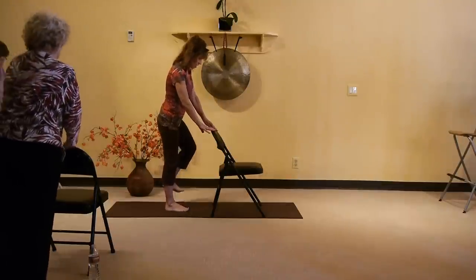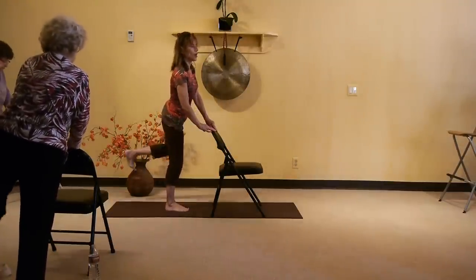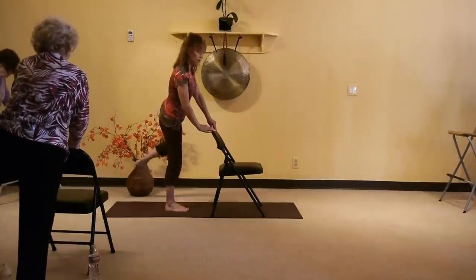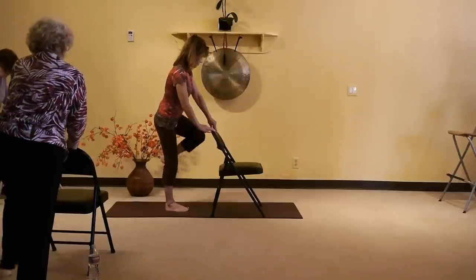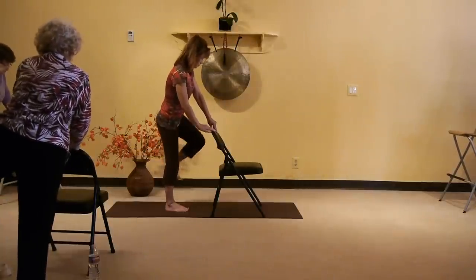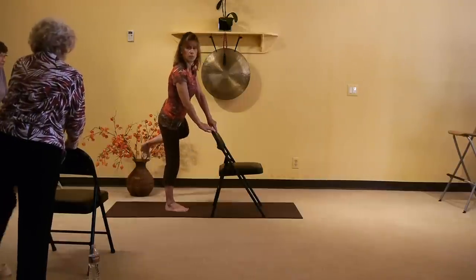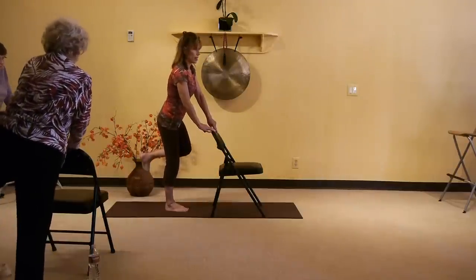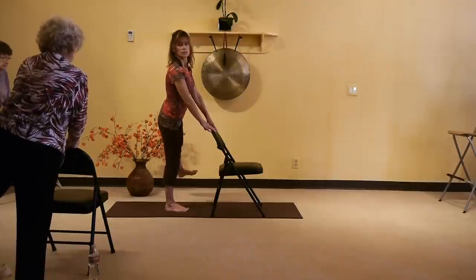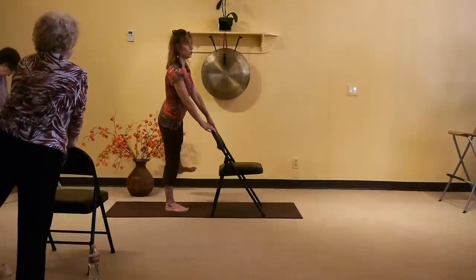Left foot out. Foot is flexed. Knee is bent. And we go round and round into the hip. So we're getting synovial fluid in there. Keeps the hip nice and flexible and mobile. And go the other way. Round and round. And then up and down a couple times, up and down. And then next time we're out, we're going to straighten the leg, toes facing forward. Holding that. That's your gluteus medius and minimus muscle. Good. Bring it back in.